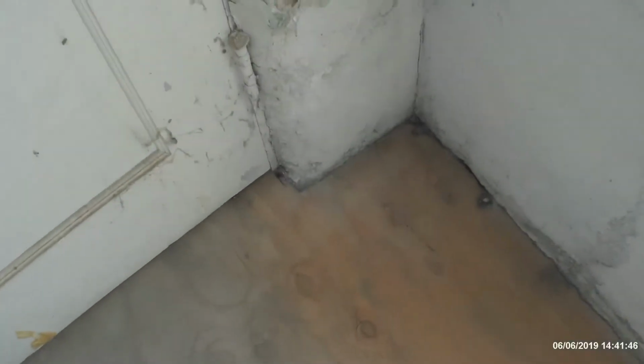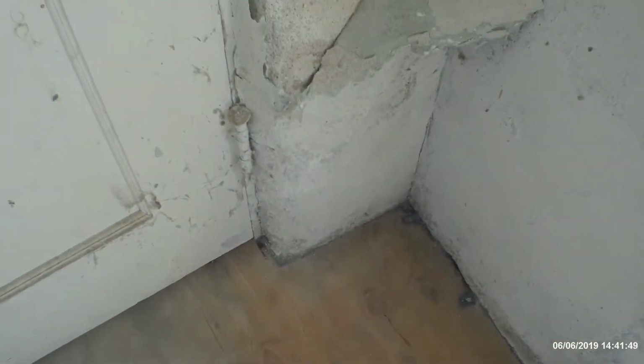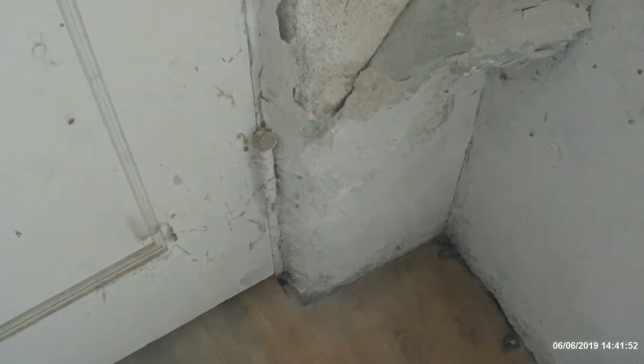And I'm guessing that this was done back in 1974 when they remodeled. Hold on a second. Okay, now that I can see what I'm doing. Let's see if I can get this. They stuccoed right over the carpet. They put the plywood down, and they put the carpet down, and then they put their stucco, their plaster, whatever you want to call it.